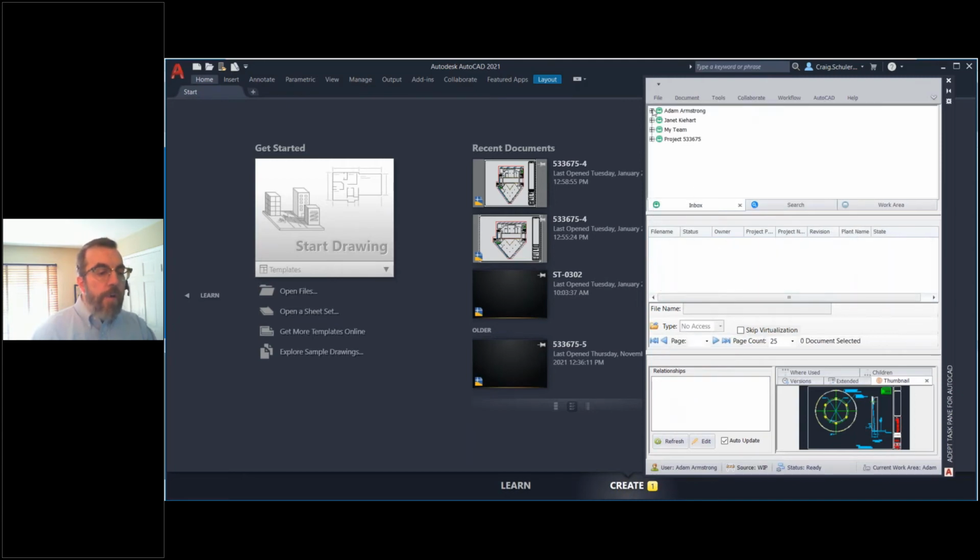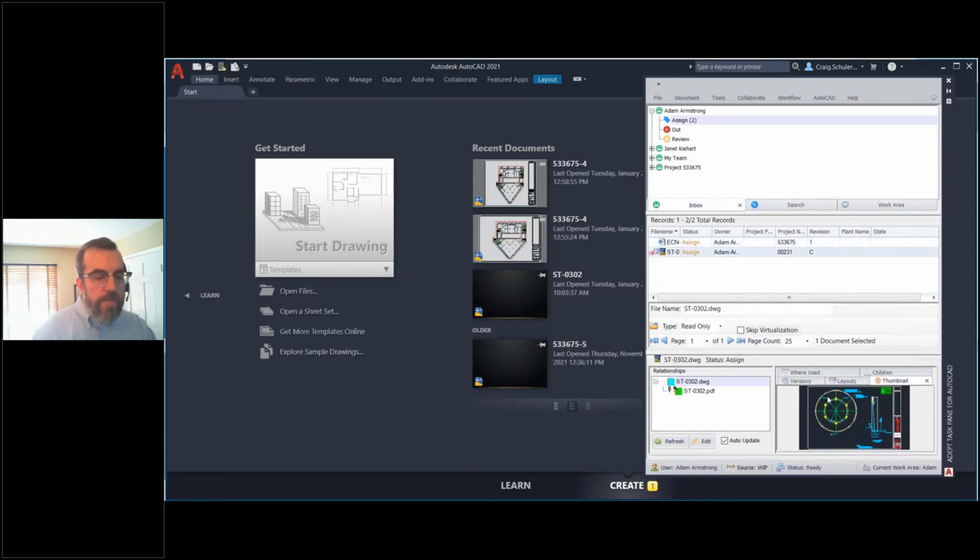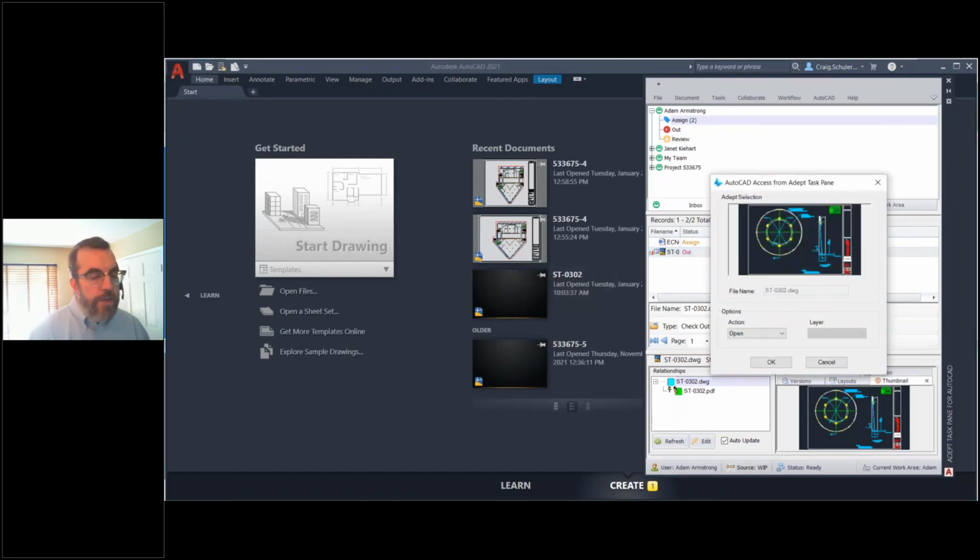I just assigned a document to Adam. So let's go look at his assigned list. He's going to see there's that drawing that was assigned. He can view it. He can decide if he needs to check it out or not. And then he can just drag and drop it into AutoCAD, check it out, and start making changes to it.